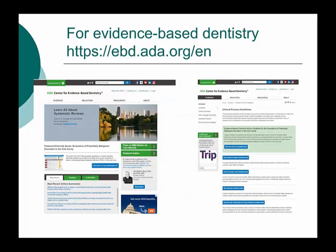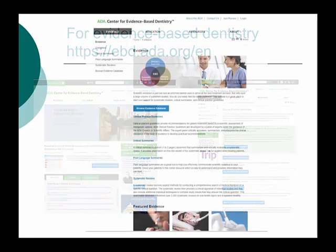And when we look at evidence-based dentistry, we can go to the ADA website, ebd.ada.org, where it provides us an idea about how to find systematic reviews, how to find these guidelines. We're actually looking at the ADA Center for Evidence-Based Dentistry. So let's tour what that website has to offer.